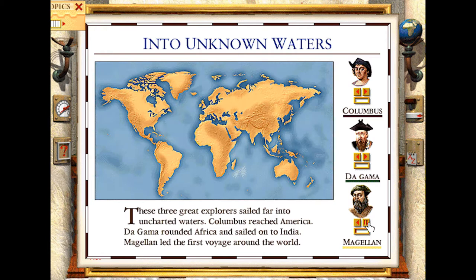Magellan left a port near Seville, Spain, on the 10th of August 1519 with 5 ships and 270 men. He crossed the Atlantic and sailed down the coast of South America to Patagonia, where he discovered the passage now known as the Straits of Magellan. On the 28th of November 1520, he reached a new ocean, which he called the Pacific.